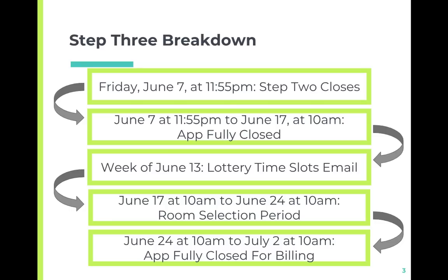During the room selection period, all eligible students will be able to move from the step 2 complete page into room selection as of their lottery date and time. If for some reason you cannot participate in room selection at your designated date and time, you can log in anytime after your date and time passes to pick your space and complete the remaining pages of the application. You must complete this by Monday, June 24th at 10 a.m.